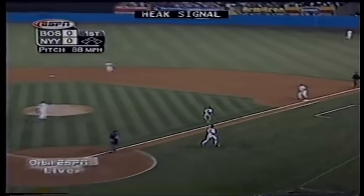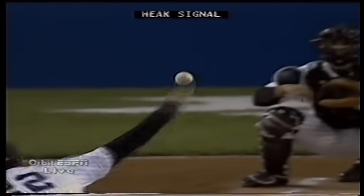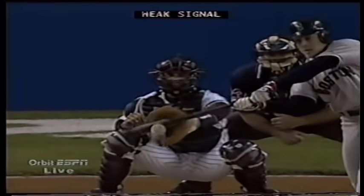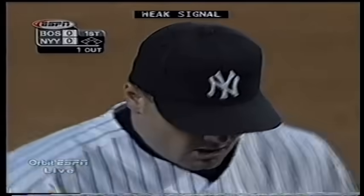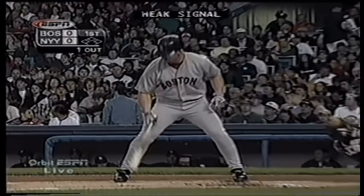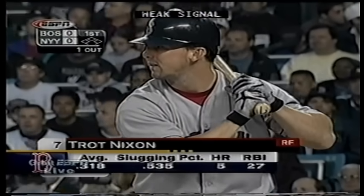Back to Clemens. Well, that shows he's got confidence in the slider tonight. That's the first time he has thrown it. Threw 4 fastballs, got 2 balls, 2 strikes, threw a good slider right over the outside corner. Watch the location. It's the slider right on the outside corner. Look at that. Slider down and away, and Fry hits the top of it. Right back to Roger. Now Trot Nixon will come up. Nixon is hitting .318, 5 homers, 27 batted in. 1 down, nobody on.